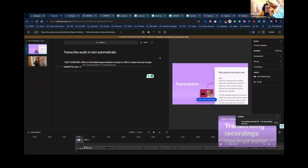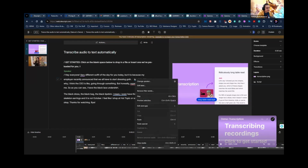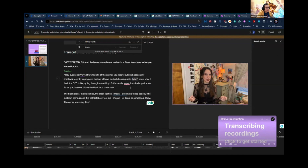And now it's 100%, so it should pop up any minute now. There we go. So as you can see, there's an "um" here, there's an "uh" here. If you just right click and remove filter words, it'll highlight all the filter words that are there, and you can then delete, remove all. There we go. And that's what I did with my one.